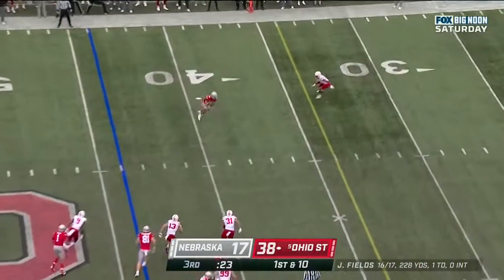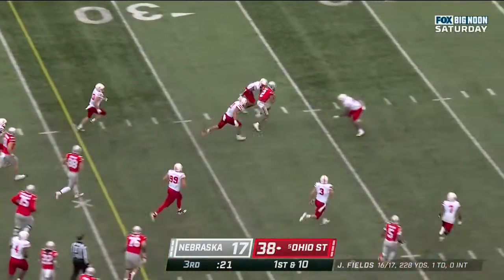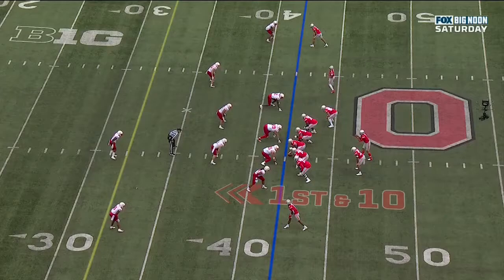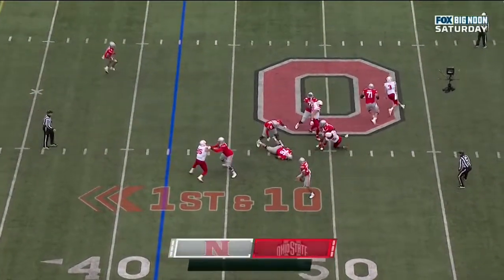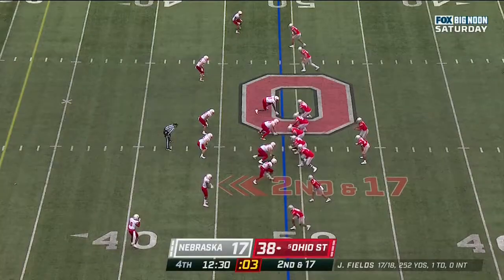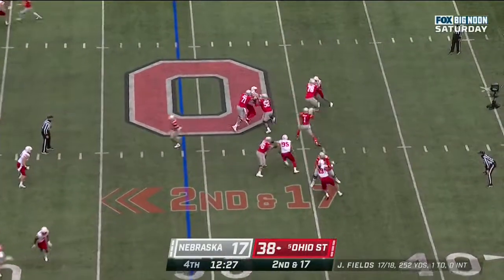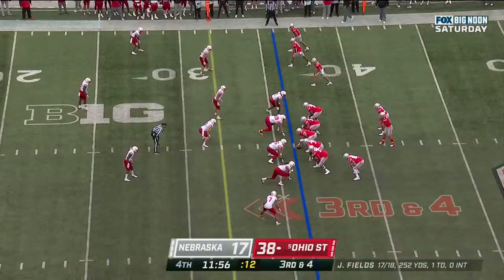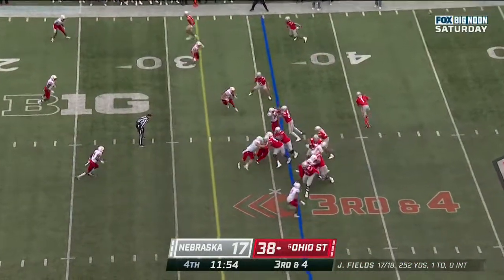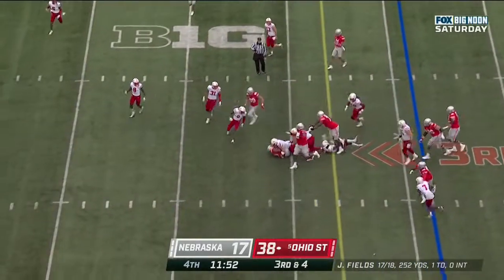And Fields throwing out wide, and this time it's caught. Running back Teague has the 29 yards. Fields, and Fields is sacked. A long wheel route to try to get him open down the sideline. Fields to the sideline this time, and it's caught on third down and 4 at the 36. And Master Teague, first down.